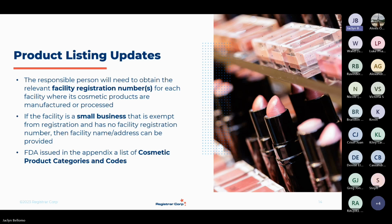And then lastly, FDA issued in the appendix a list of cosmetic product categories and codes. So this is the updated list. For those of you who have worked through VCRP before and have an understanding of the product categories and the codes, this might be somewhat familiar, but it is very important to note there are updates in terms of children's makeup and children's eye makeup. It's important to get that sorted out right now, because the category is required on both the product listing side and the facility registration side. So very important when giving in those submissions.